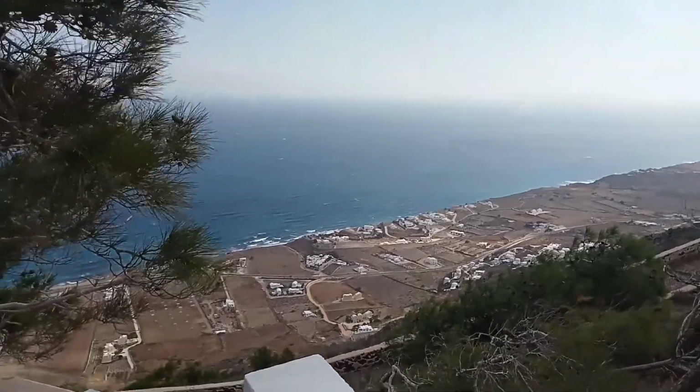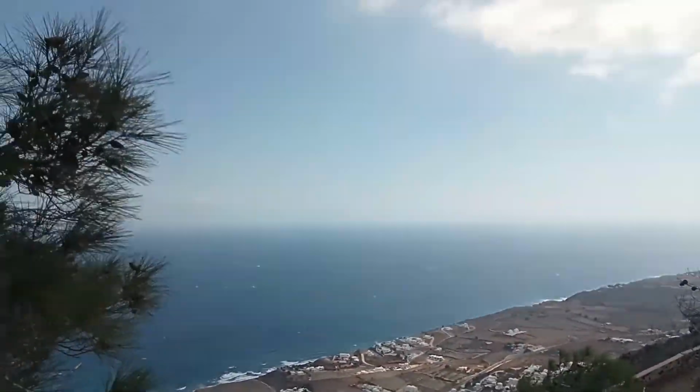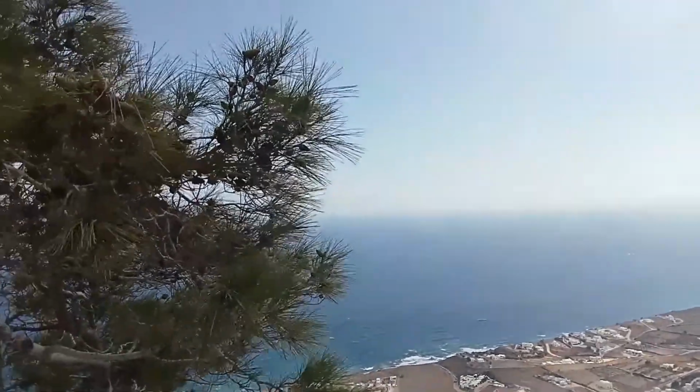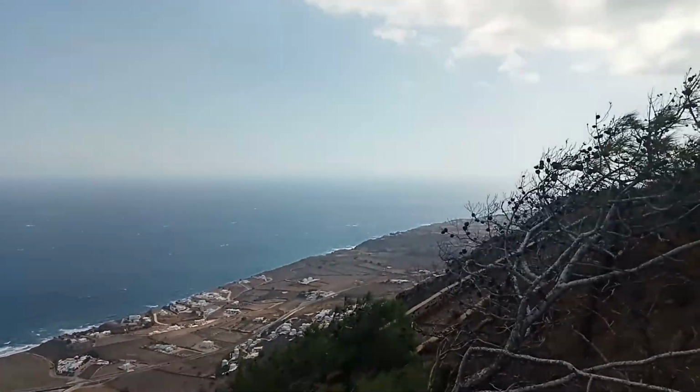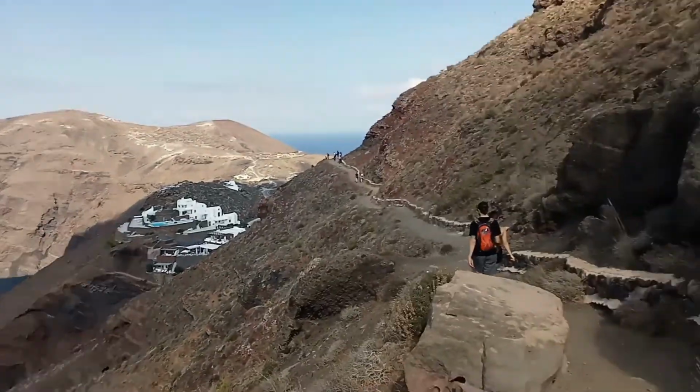And you can see the main road that follows the coastline. As you can see, it's a wide open sea. The Aegean Sea is just endless on this perspective. I've been showing you the view of the Aegean Sea most of the time. I wanted to show you the vegetation.